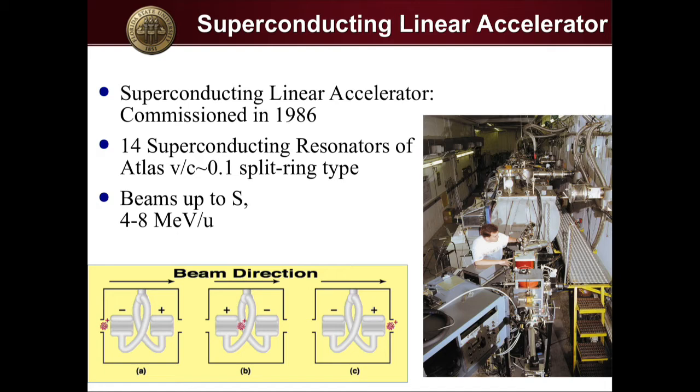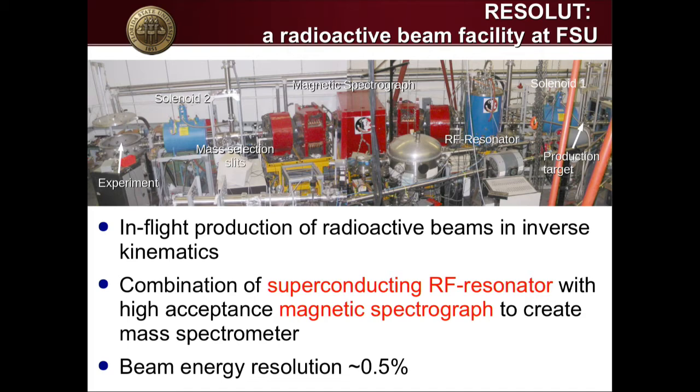Now, what do we do with these heavy ion beams? A lot of the program has to do with feeding them into an in-flight radioactive beam facility, Resolute, which in this case, the beam comes from the right, I have to tell you. So the production target is over here. The beam is separated through an active RF resonator that then feeds into a magnetic separator, and we can do all kinds of experiments at the end of this beamline.